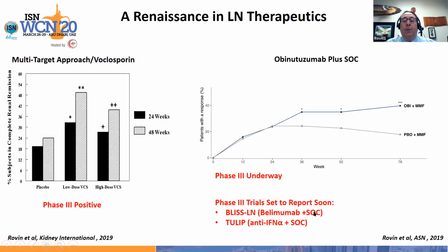And if you've followed, I don't have data to show you because this is not public information yet, but the press releases indicated that this was also a positive trial. And then the addition of anti-interferon alpha plus standard of care, the so-called TULIP trial, is set to report soon.